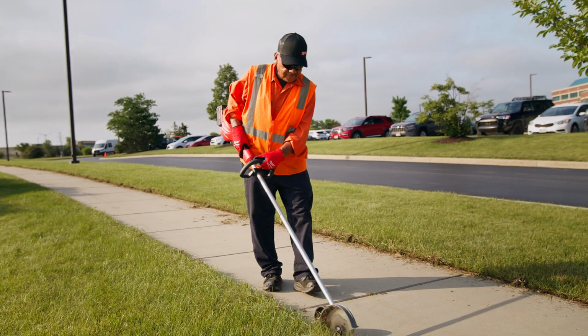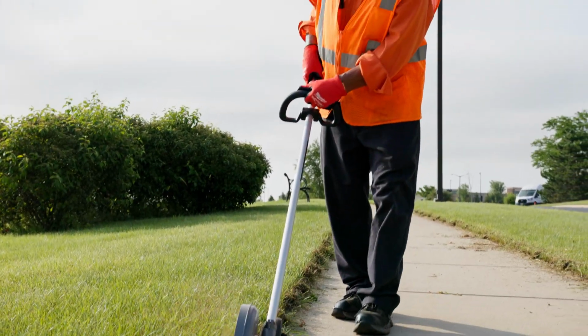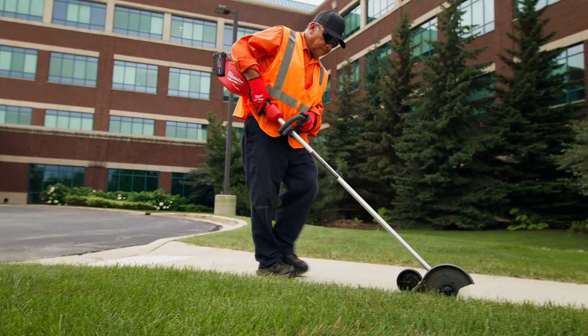It'll ensure you a more productive day, and you'll finish more of the jobs a lot quicker. The speed on it is great. It can go whatever pace you need. It's not dragging you, it's not pulling you. It does most of the work for you. The other one, it vibrates too much. You can do it faster.